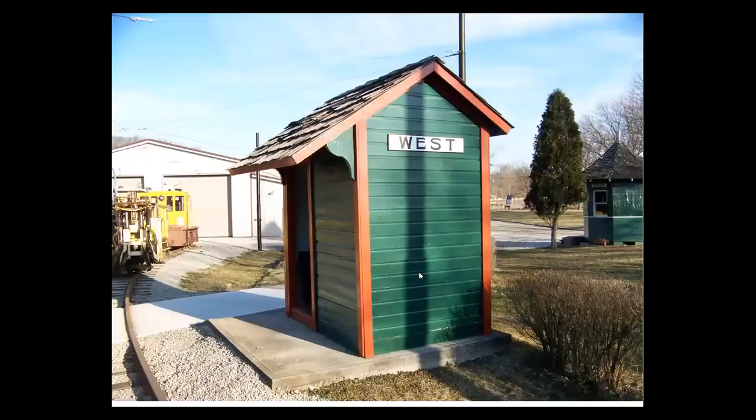So most of the stations along the Harmony route were actually flag stops. So this is a typical building. This is the West Shelter at the Trolley Museum. It was used near Butler on the Harmony route. Pretty simple station. These are the colors that the Harmony route would have had, which was basically like a forest green with a tile red trim.